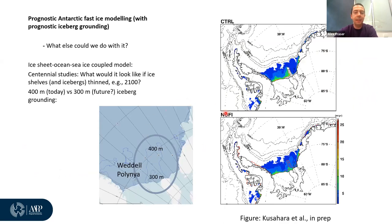We could also look at simulations out to 2100 and thinking now, if iceberg drafts were to thin in response to thinning ice shelves, then we may get changes in the distribution of where grounded icebergs can ground on the Antarctic continental shelf, and that would significantly change where fast ice was able to form.